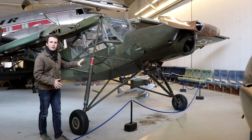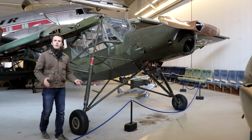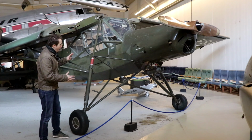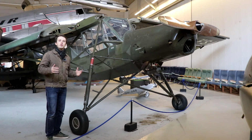So some of these bits look a little different. For example, the landing gear is different as well, at least the wheels. The original wheels would be 500 by 180s. These are not the original wheels. But this gear is extremely sturdy and allows the Fieseler Storch to land pretty much anywhere.